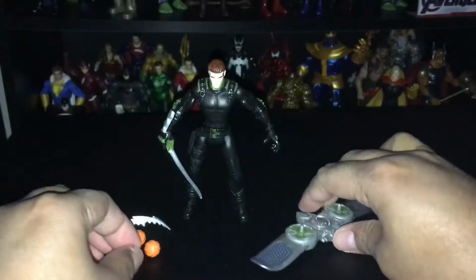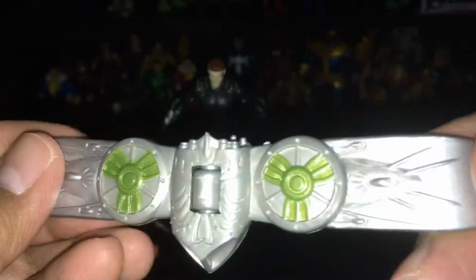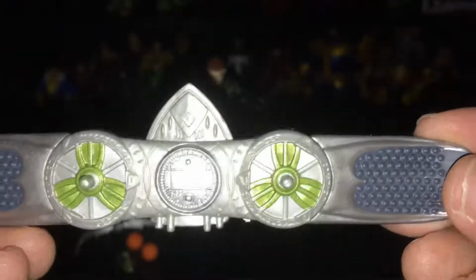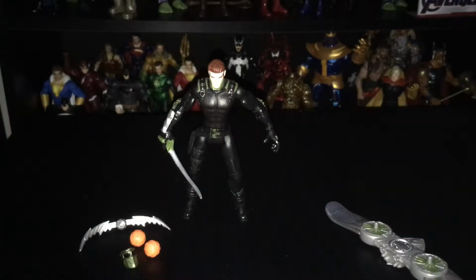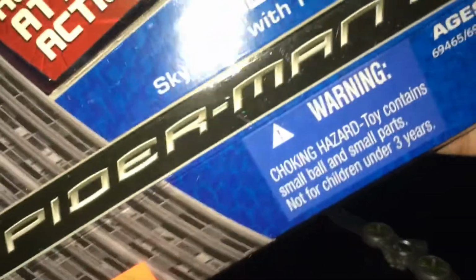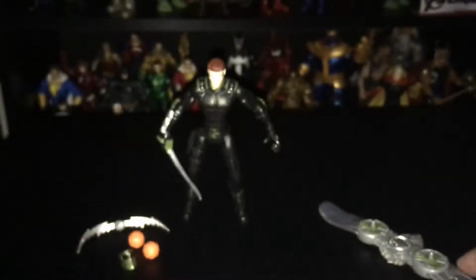And then he also comes with his little glider here, which is pretty sweet. It's pretty detailed, I'd say. It rolls. It's kind of like a Hot Wheel car. Now, I'm calling it his glider, but Hasbro actually calls it their Sky Stick, which is pretty neat. I never heard it being referred to that, but I'm just going to keep calling it its glider. And just to show you, here is the packaging, and there's where it says Sky Stick with Rolling Attack.